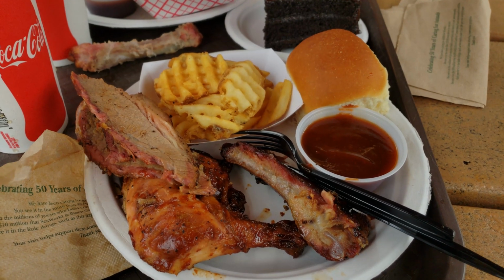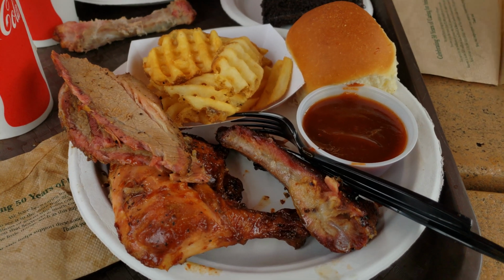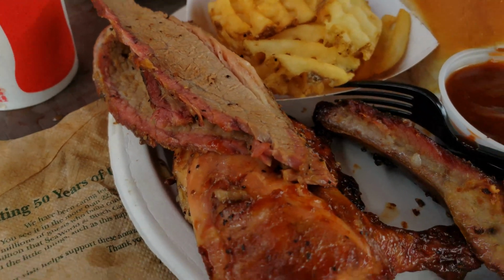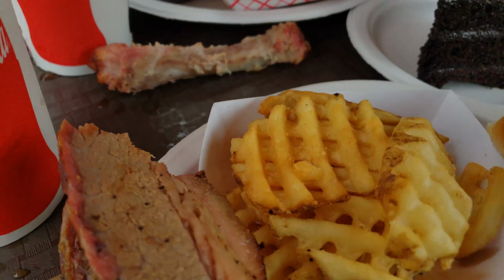Popped in for some lunch at the barbecue place over by Griffin, and I gotta say, so far, it's delicious. So we got the little sampler platter here. It's got brisket and some chicken and ribs. I've already destroyed one of the ribs as depicted here.